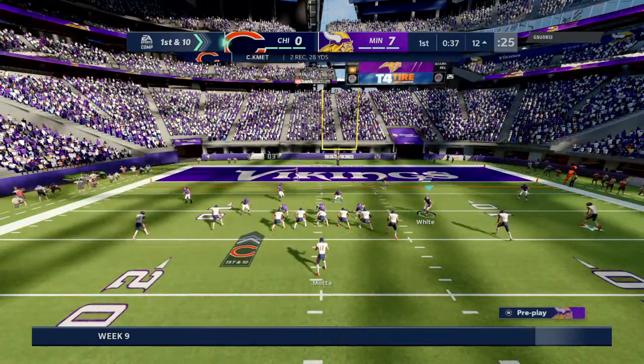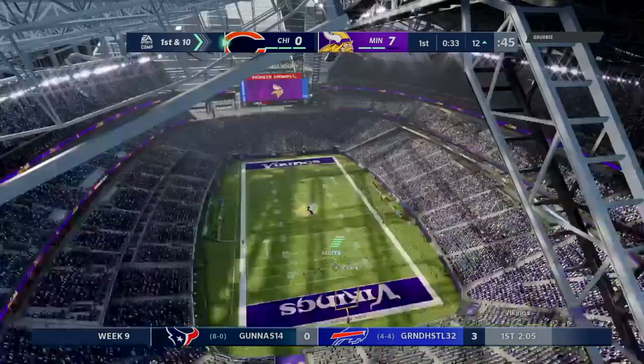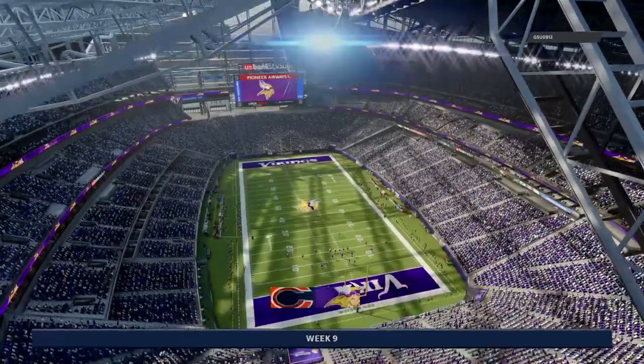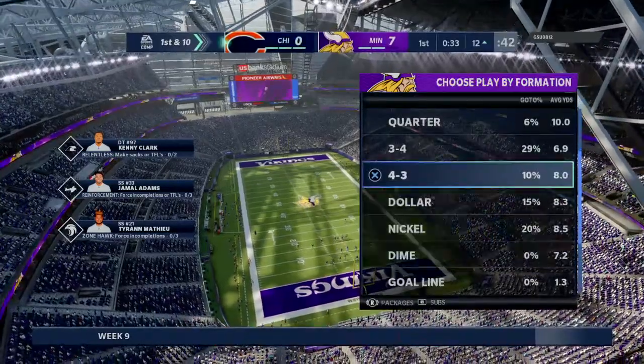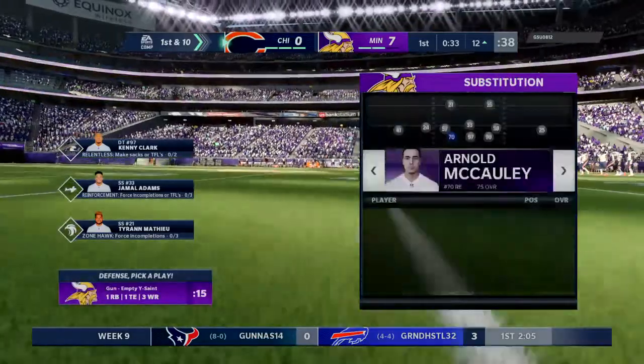A gain there of 21 yards. And the Bears 1st down. And now the Vikings are going to stop it here on defense with a timeout. They'll have 2 remaining as we step aside here in this 1st quarter.